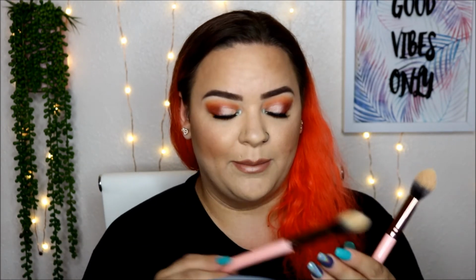The Duo Fiber powder brush I like, not to set the entire face, but I feel like if I was baking, this would work really nicely to dust away that. And then the foundation brush, I'm actually surprised it didn't put my foundation on streaky at all. I don't really know if I'll use this because it is smaller, but I do like those brushes, and most of the time I use brushes for other reasons other than what they're supposed to be used for.